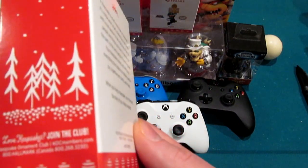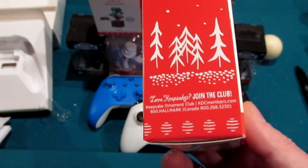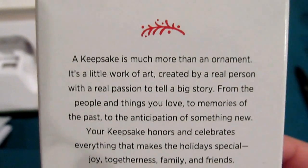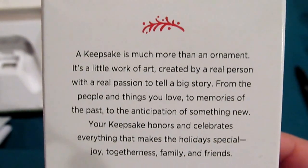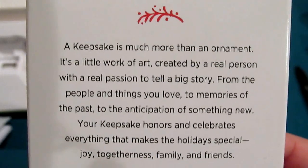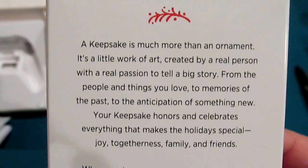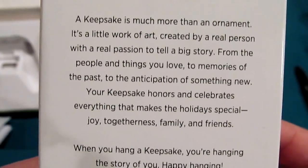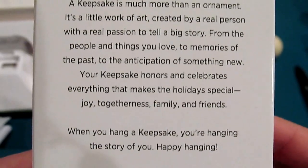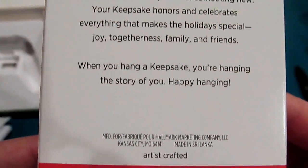Love keepsakes, join the club, Keepsake Ornament Club. If you're into this stuff and you're not already on that website, I suggest you check it out. A keepsake is much more than an ornament. It's a little work of art created by a real person with a real passion to tell a big story. From the people and things you love, to the memories of the past, to the anticipation of something new, your keepsake honors and celebrates everything that makes the holiday special: joy, togetherness, family, and friends. When you hang a keepsake, you're hanging the story of you.